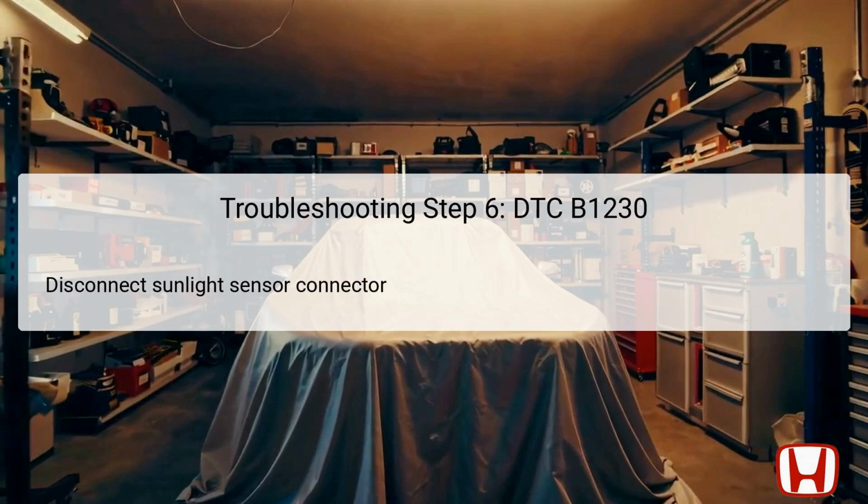Now it's time to disconnect the sunlight sensor's 5P connector if it has automatic lighting features, or the 2P connector if it does not. The sunlight sensor connects directly to the climate control unit and is essential for its operation. Removing it allows you to verify the integrity of the connections and the condition of the wiring. This step reveals whether the sensor itself is at fault, or if the problem resides in the wiring that connects to the climate control unit.